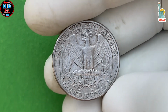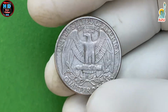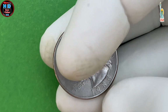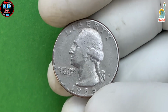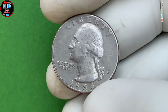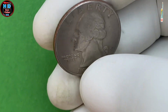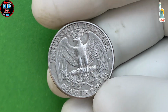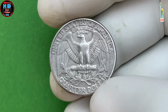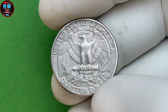If you're on the hunt for a 1986 Washington quarter, it's important to be diligent. When searching through your pocket change or browsing through coin collections, always take a moment to inspect the condition of the quarters you come across. Check for any signs of wear, mint errors, or unique features that might make the coin stand out. Coins that are in uncirculated or near perfect condition should be examined closely, and it may be worth getting them professionally graded to determine their true value.